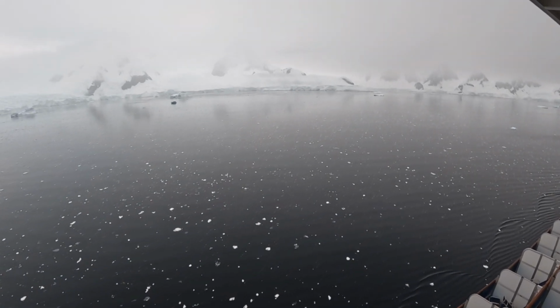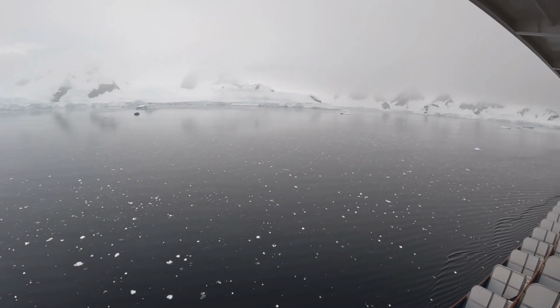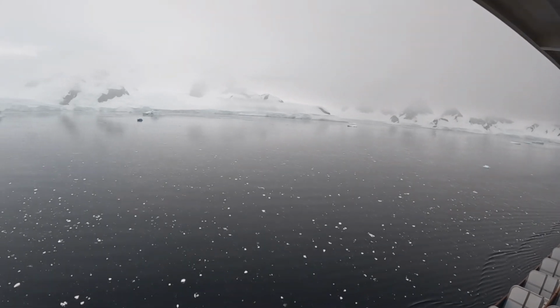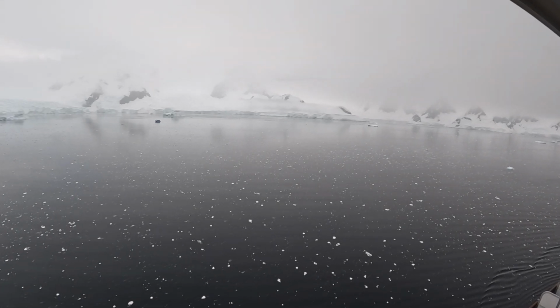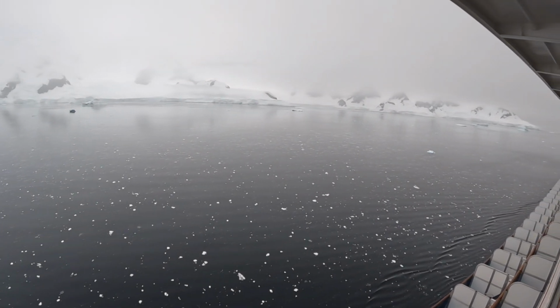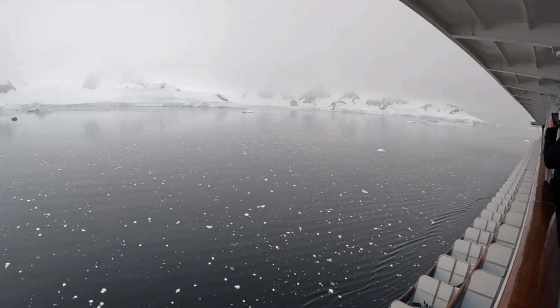Guys, the ship is turning. Yes, guys, it is turning, so we would be able to see the other side. We are on the port side. So we're gonna see the other side of the bay. As it turns, we will be able to see the view over there on the starboard side of the ship.